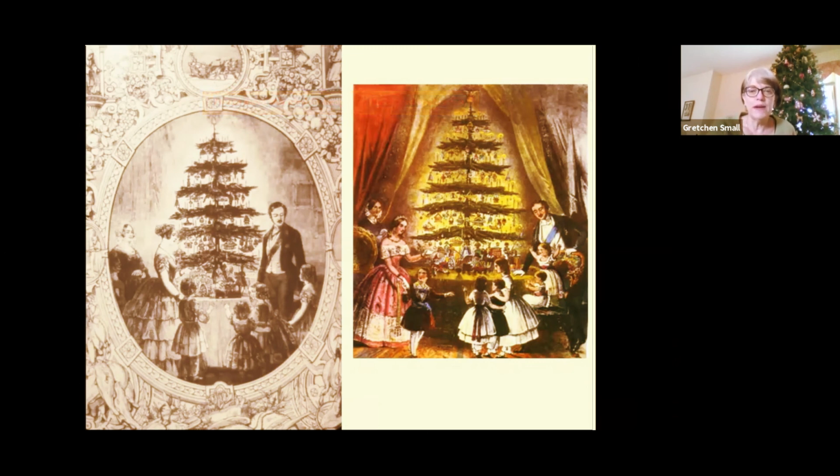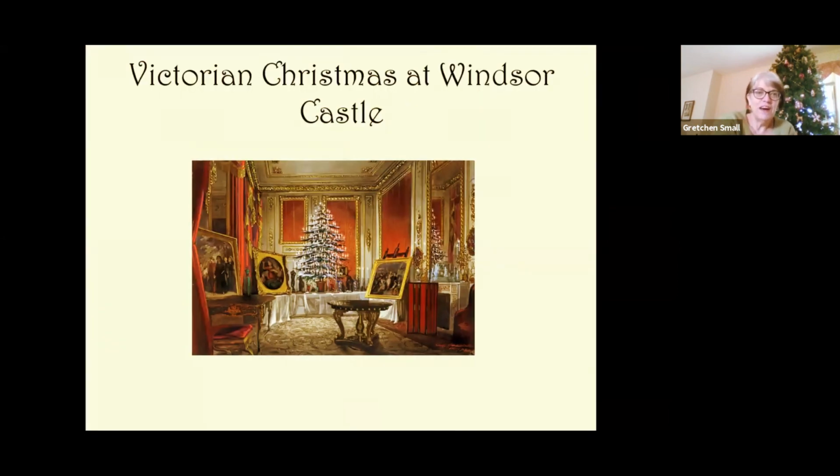My feeling is, from what I've read, the idea of a floor to ceiling Christmas tree is purely American. We like bigger is better. And I think that was what happened with the Christmas tree. In Windsor Castle, another etching of their Christmas tree. One quote I found said that they had 30 lighted candles per foot of tree. That's a whole lot of candles, a whole lot of flame going up.